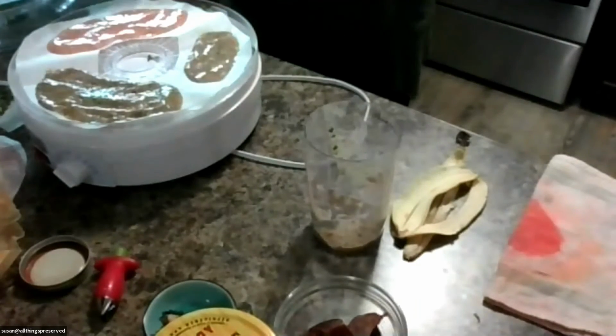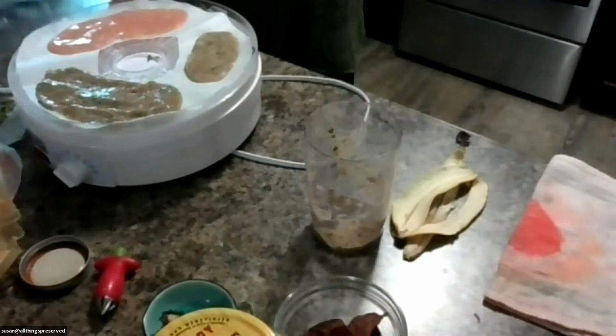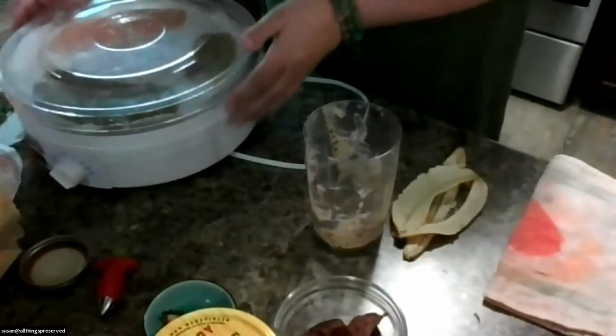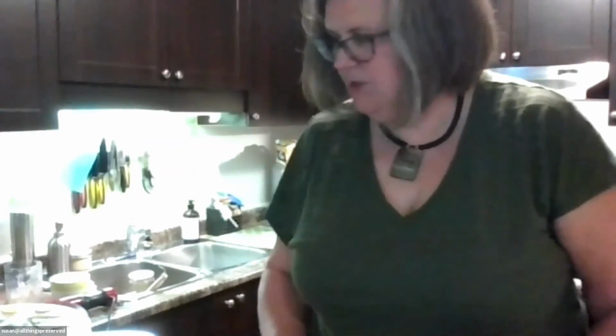So I've got those in there, and I'll pop the lid on. I'm not going to turn it on now, but that would sit for about 24 hours. And like I said, that's for my dehydrator. For the thickness that I've done those, they will sit for about 24 hours. And if some of them are done, I will pull them out. And if some of them aren't done, I will return it to keep going. And I can just check on them periodically.